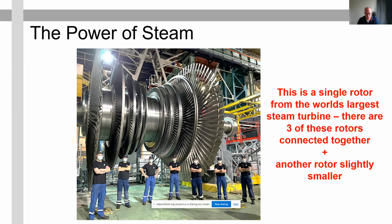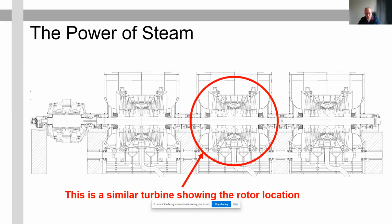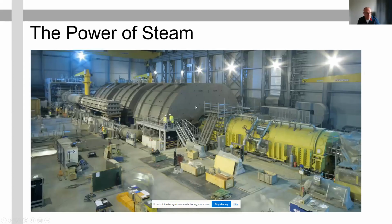It's absolutely huge. And this is only one of them. This is only one rotor. There are actually 3 more connected to this. So if I show you the location here, this is one rotor in the middle. There's another rotor on the right of it, another rotor on the left of it, and then there's another rotor at the end here. And this is shown here in this picture. You can see it's absolutely huge.